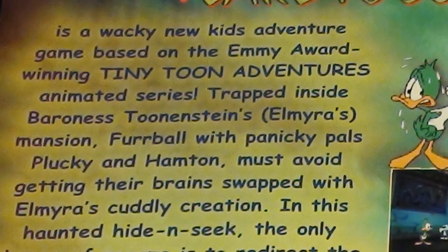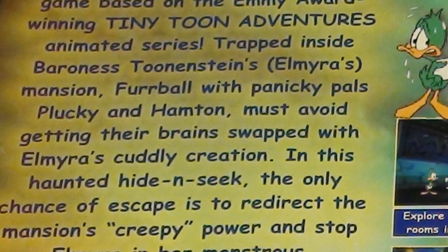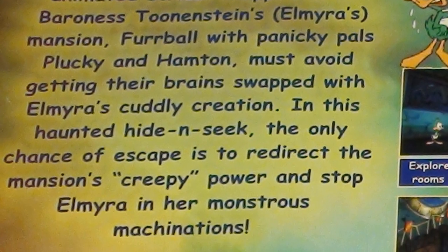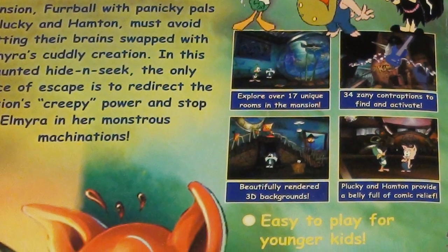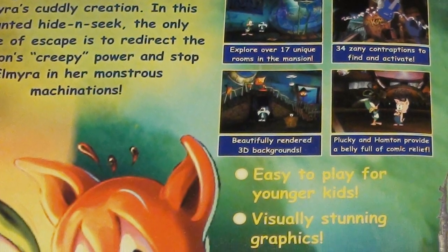Trapped inside Baroness Toonenstein's Elmira's mansion, naturally, Furball with Panicky Pals Plucky and Hamilton must avoid getting their brains swapped with Elmira's cuddly creation, because we don't want it to be the episode of The Tick where that happened, The Tick versus Science, because somebody could get their mind in a zebra, and nobody wants that to happen. In this haunted hide and seek, the only chance of escape is to redirect the mansion's creepy power and stop Elmira in her monstrous machinations.